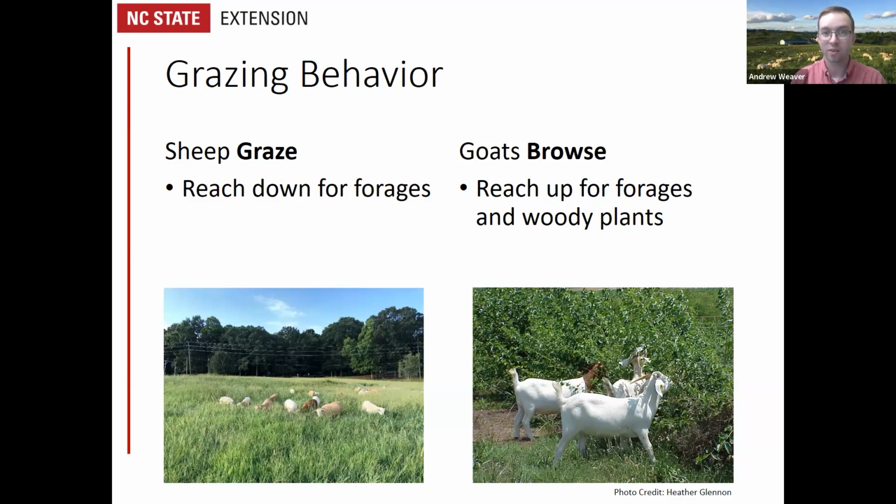Sheep tend to be, as a whole species, a little bit more parasite resistant than our goats, because sheep have evolved in a system where they're reaching down, eating off the ground, where there are more parasites and they're exposed to more. And the ones that have made it through are the ones that are able to handle that infection, where our goats really prefer to browse.